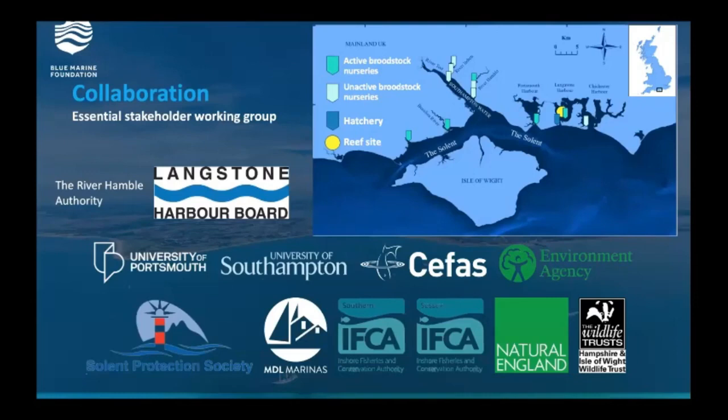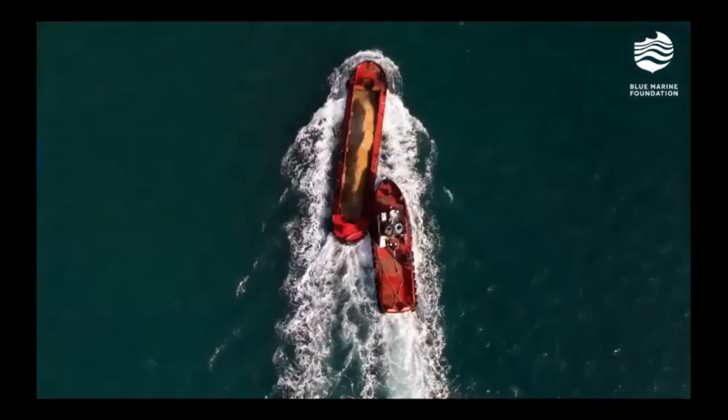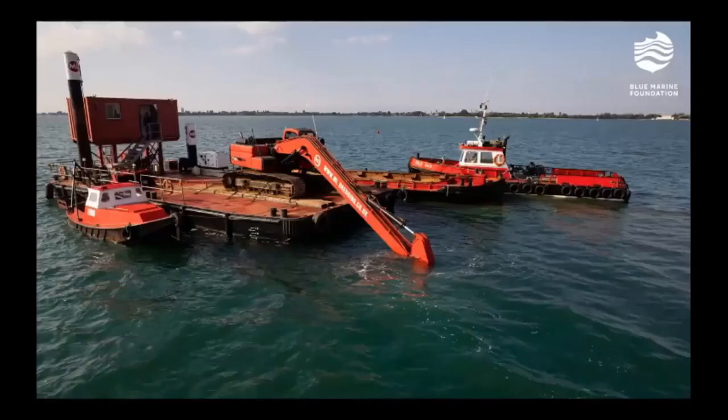And it's doing this through a number of different ventures, broodstock nurseries, and also a reef restoration site. So to show you what is involved in reef restoration in Europe, it is also scaling up, learning lessons from the US and from Australia. It involves taking large amounts of culch, so shell or gravel materials in this case, shipping them out into your desired and pre-agreed and permitted location. There's a lot of licensing involved with all these works with Maritime Organization.